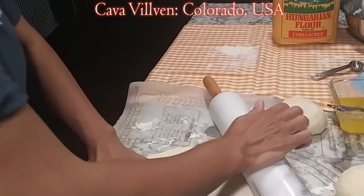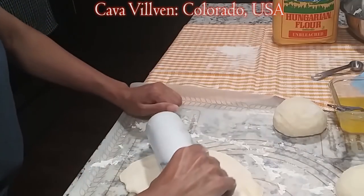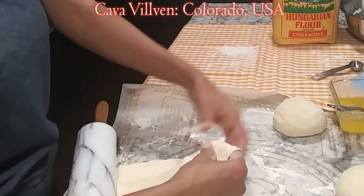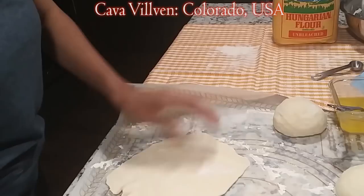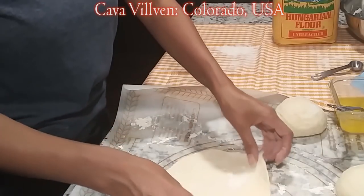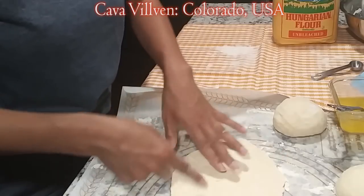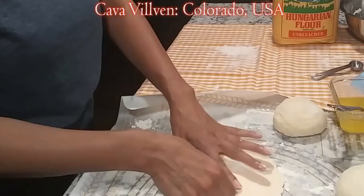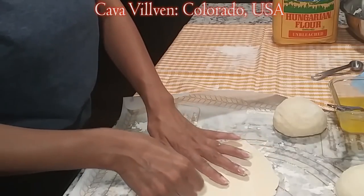It's really fluffy, the flour. Very, very light. I'm not sure if it's supposed to feel that way. But let's try it. Again, this is really small, but you're supposed to do this with it. Here we go.